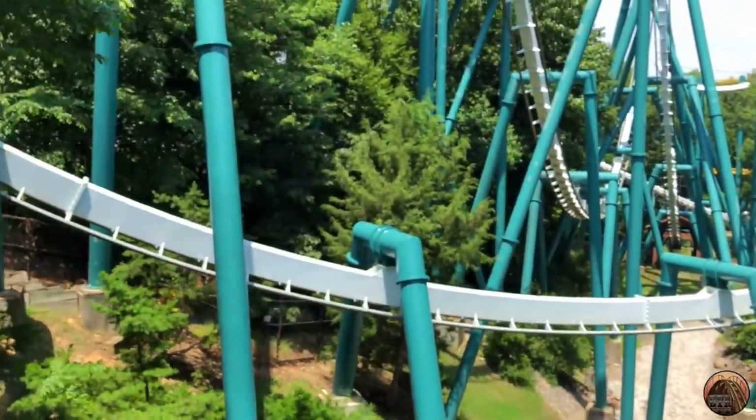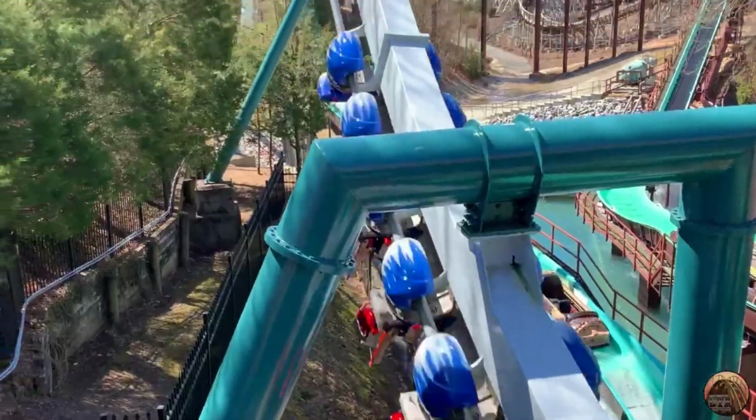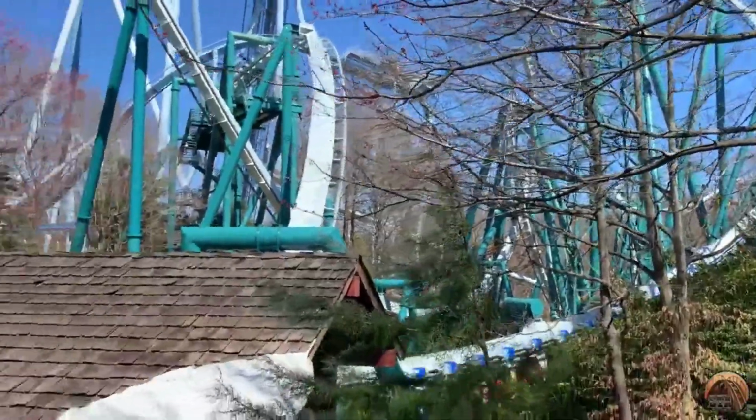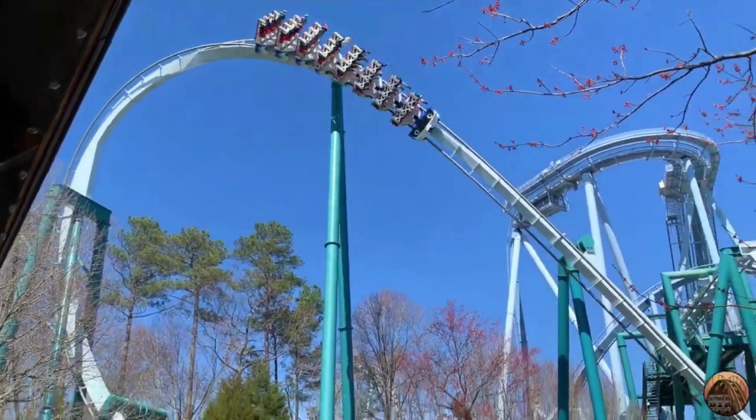Back to Alpengeist. This ride pulls some really strong positive Gs, but it is still a really good ride. I really enjoy the first drop and the zero-G roll right after you dive under the bridge. I would definitely not recommend this ride if you don't take too well to intensity, but if you're up for it, I definitely recommend it.